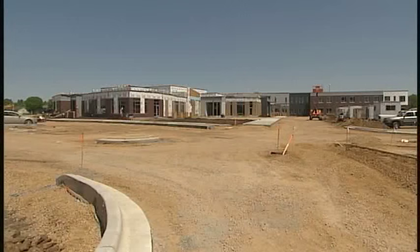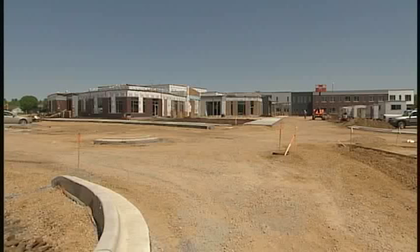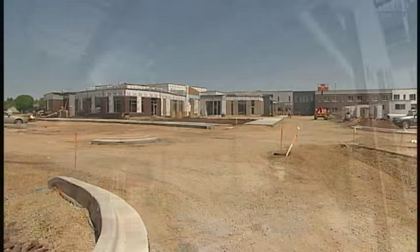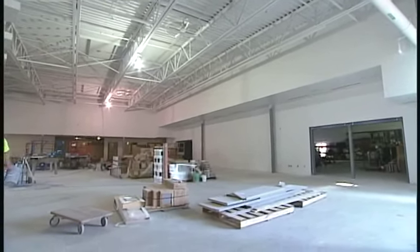Okay, so as we're looking at this, what exactly are we looking at? What grades are gonna be in here? Oh, thanks for asking. We're so excited. This is gonna be our youngest learners. So this is gonna be 4-year-old kindergarten to 2nd grade. And when we open in the fall, we're gonna have approximately 530 students here.